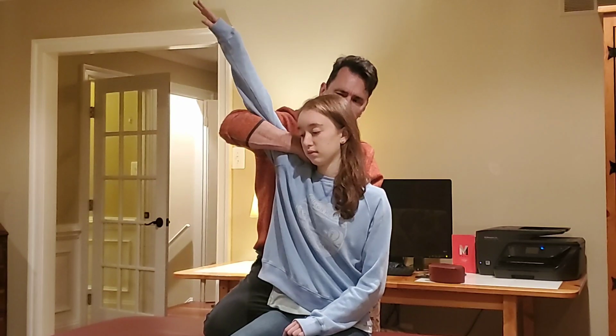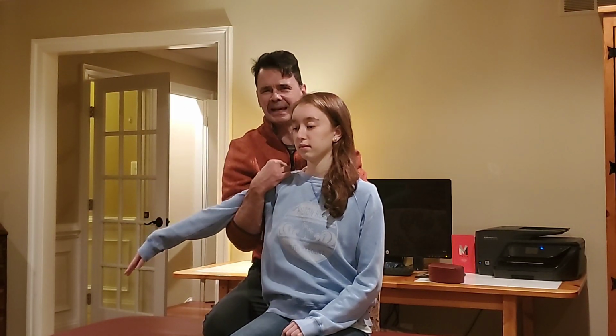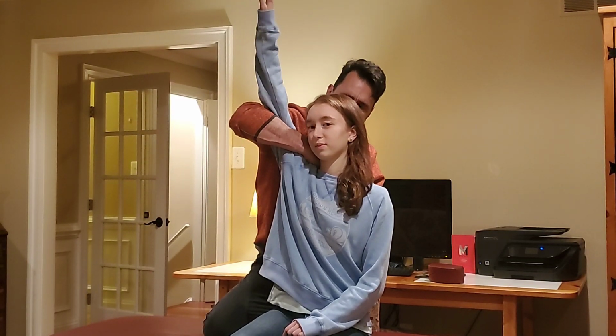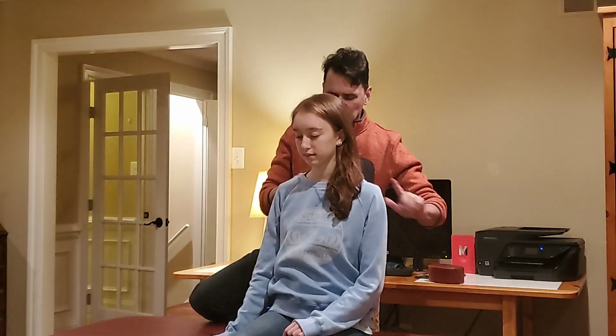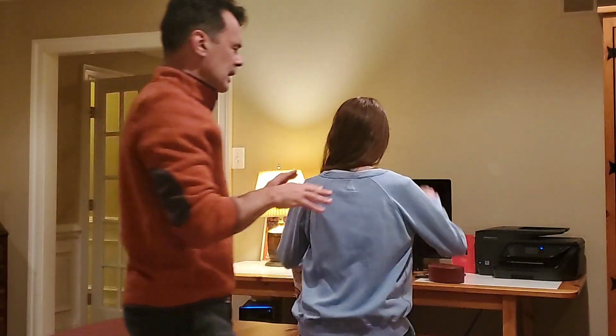Oh, good. I know you're battling it. Roman, are people able to see how she's trying to keep her shoulder blade down? Probably not. But yeah, she's really trying to hold that shoulder blade down as we do this. Go ahead and turn your back to the audience real quick. I want to show them what we're doing. We're trying to get that shoulder blade to go down.